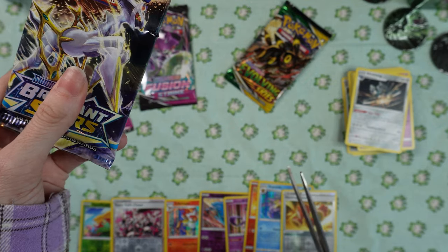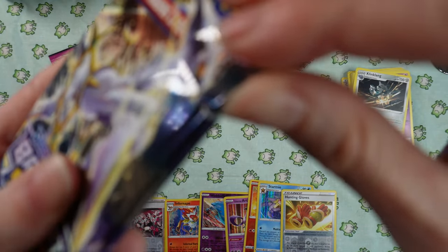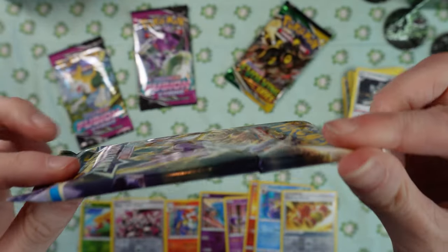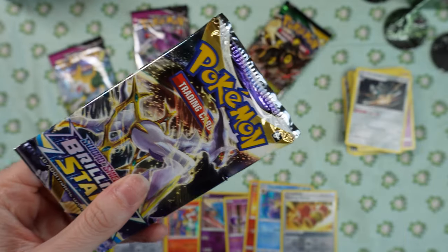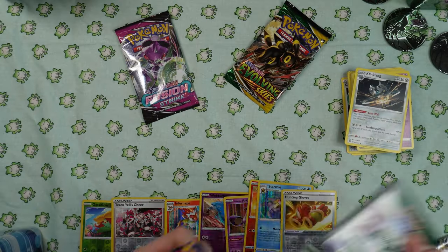I definitely don't have the hand strength to do it. No? Should we do it? Should we cut God? Maybe. Let's do the dog. I don't like the dog. Black card.